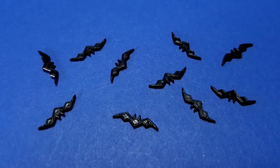He comes with 10 batarangs. This seems like a little bit of overkill, but they are small, they are tiny. You may be apt to lose a couple while still having some extras, so you shouldn't run out of batarangs. But one thing to watch here is the static when you take it out of the package. They like to stick to the plastic, so if you dump everything out and you don't have enough batarangs, check the plastic again.